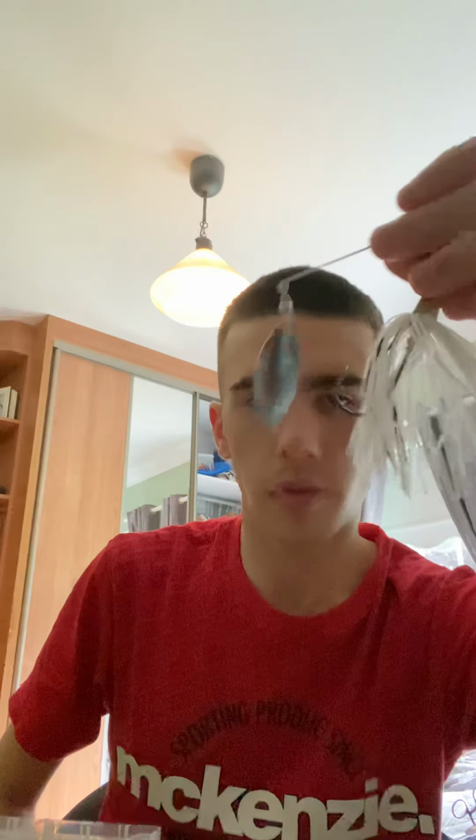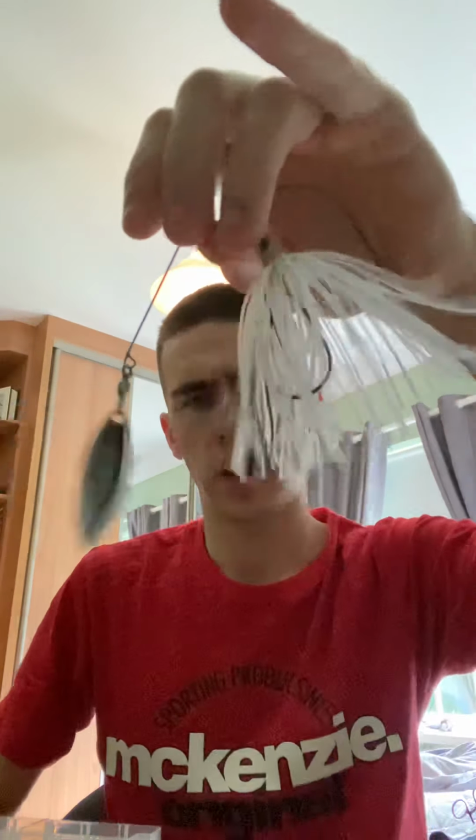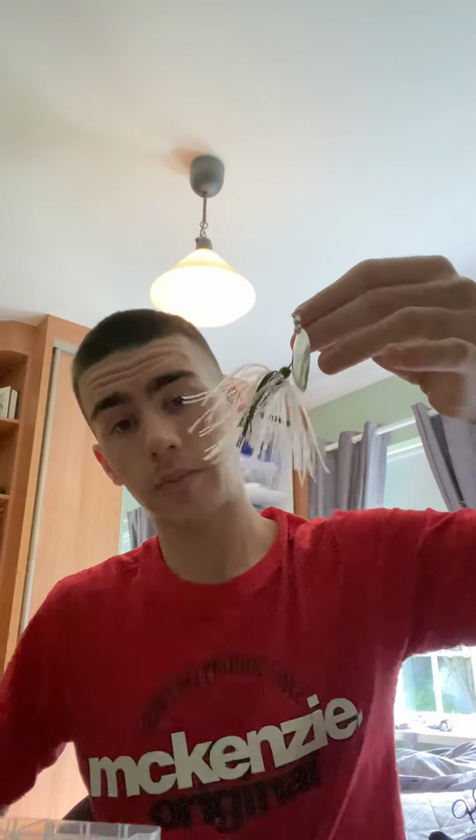And then I have a Daiwa Pro. I forget the name of it. Anyway, it's a Daiwa Pro Rex. Pearl Ayu colour. Very good spinnerbait. 7 grams. So very light. All my baits don't go over 12 grams.